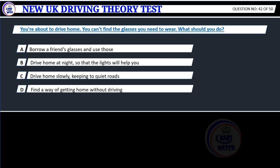42. You're about to drive home. You can't find the glasses you need to wear. What should you do? A. Borrow a friend's glasses and use those.